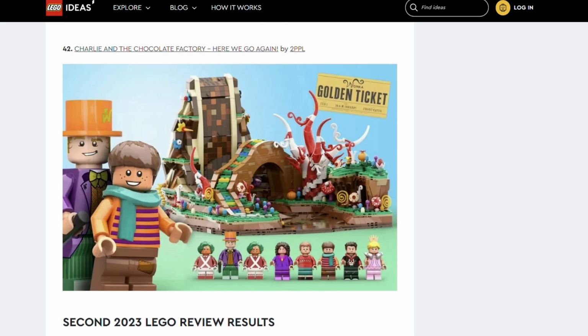And finally, we have the most delicious looking set, Charlie and the Chocolate Factory, Here We Go Again by Two People. It features a chocolate waterfall, which does move, the chocolate river, and the surrounding scenery covered in sweets or candy. It also has Willy Wonka as a minifigure, two Oompa Loompas, and the kids who found the golden tickets, including Charlie. This set is so bold and vibrant. The brown LEGO kind of does look like chocolate. The structures look like they'd be fun to build too.